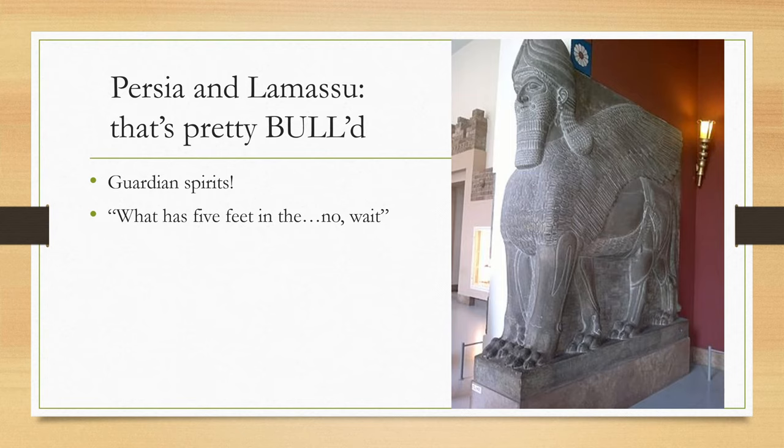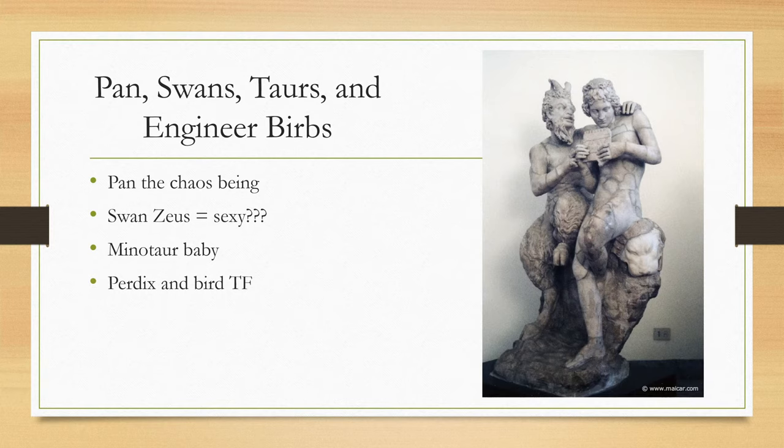I should point out, by the way, as a side note, that bulls were often associated with royalty throughout the Near East because they were a status symbol. Owning cattle cost a lot of money, both to maintain and to have enough land for grazing. Therefore, the few people who could afford that kind of luxury were royalty, because they could afford the labor, the money, all that kind of stuff.